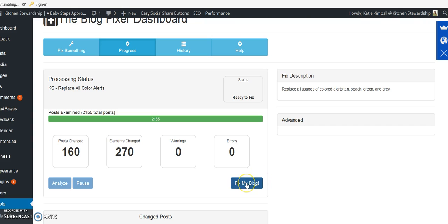And when I'm completely ready, I can click Fix My Blog, and in a couple minutes, all of my messy old alert boxes will be changed to my beautiful new ones. And that probably would have been, I don't know, 50 hours of VA work, I bet, or myself going gray. So I am not gray, and I did not have to spend 50 hours of VA payments, which is awesome. That is how the Blog Fixer can fix your blog.